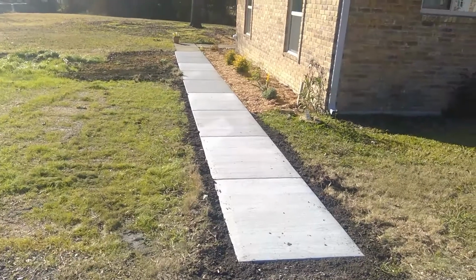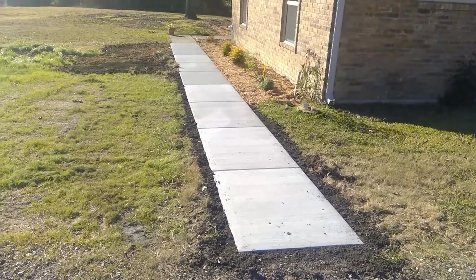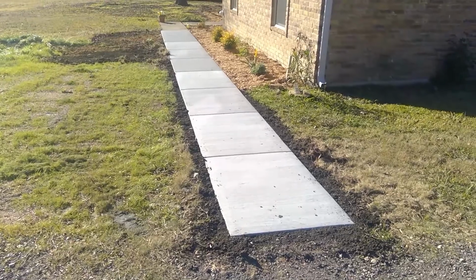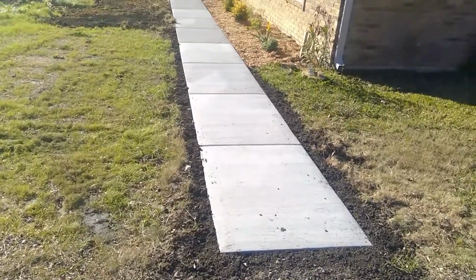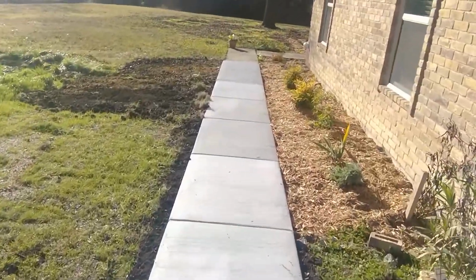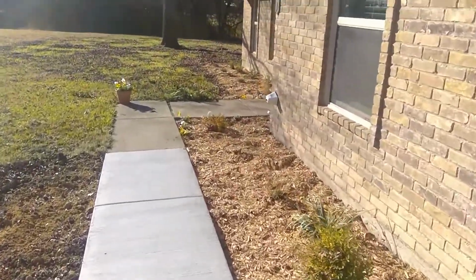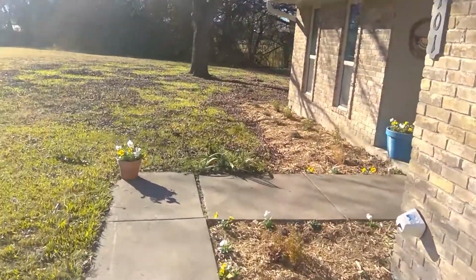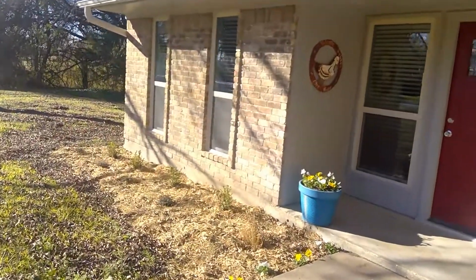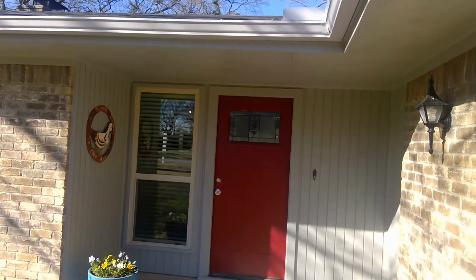And Gabby, our friend, and Ty, my son-in-law, they used a little small jackhammer and a sledgehammer, and they busted that out. And I had a man come over and pour a new slab, so that looks a lot better. We walk up here, did a little minimal landscaping, not a whole lot. Got the number up there, and there's our red door. Got to have a red door, right?